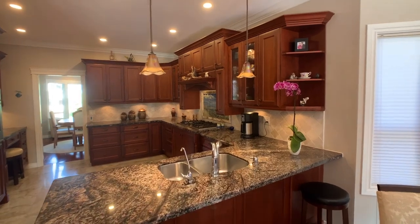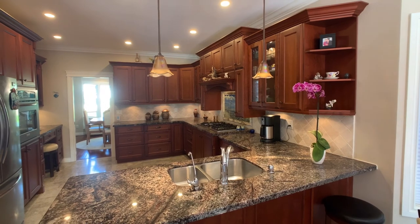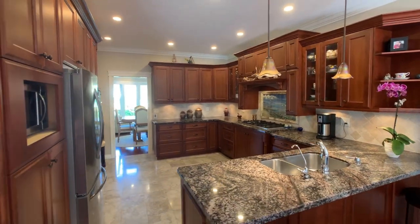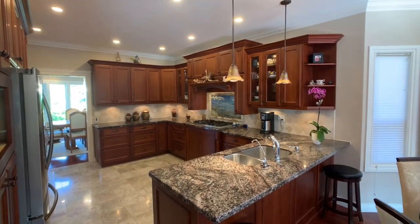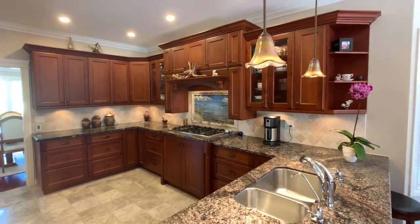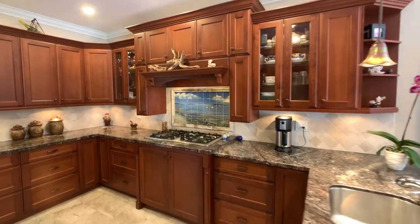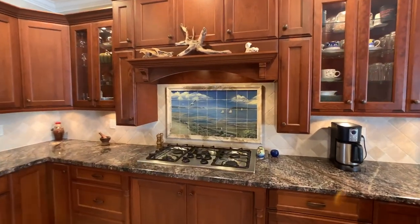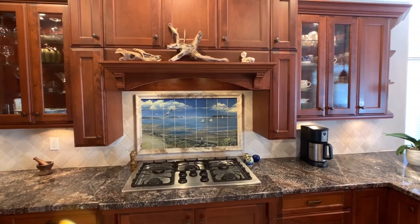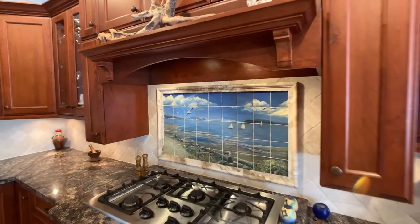Now these are, I'm told, Brazilian rainforest counters. It's a 5-burner gas range. Tumbled marble backsplash. And that is actually a hand-painted feature backsplash behind the 5-burner gas range. Just beautiful.